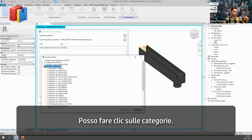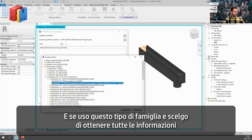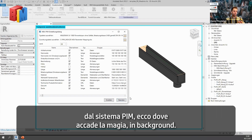I can click through the categories. And if we, let's say, use the MEA Train SV 1000, with steel edge, and if I use this type of family and say, please get all the information from the PIM system, this is where the magic happens.